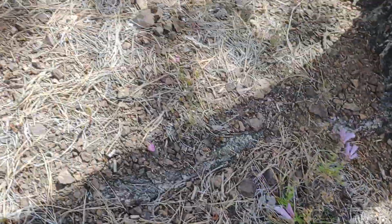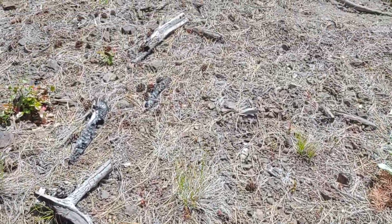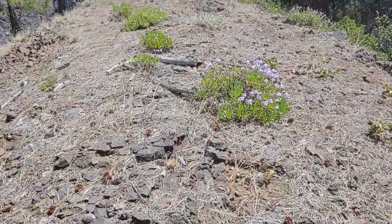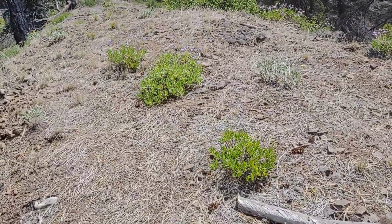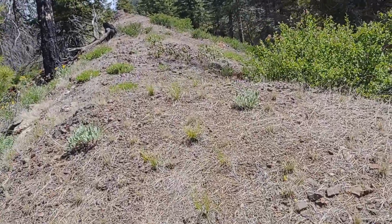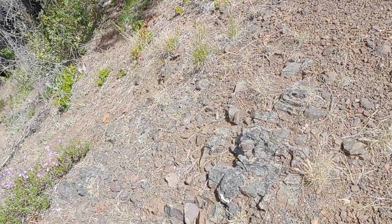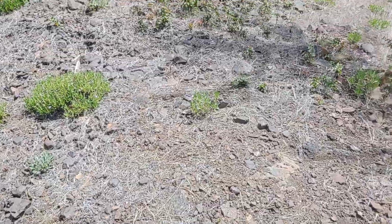Some more of these purple flowers. Kind of sorry I didn't try to bring my camera up here, but it would have been difficult to keep that camera from bouncing on the rocks as I was climbing. And as I get to the top here, I see it continues. And you can see, definitely part of the basalt feeder dike eroded away at the top.